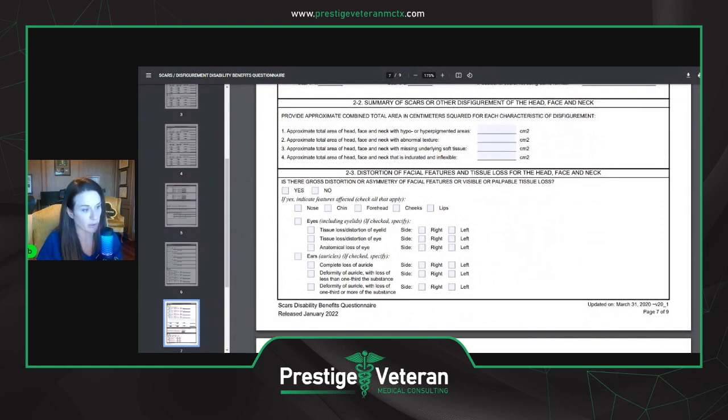Distortion of facial features and tissue loss for the head, face, and neck. Do you have a lot of asymmetry of your facial features? Like, did you have a really bad injury to your face, right? Maybe you had a melanoma or some other kind of skin cancer cut off. That can definitely cause you to have scars as well, especially if it's on the face. That's where a lot of those basal cell and squamous cell carcinomas are.